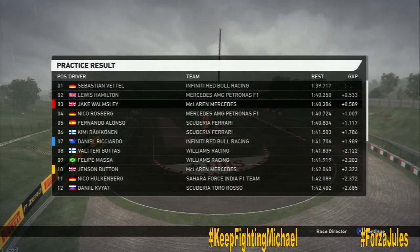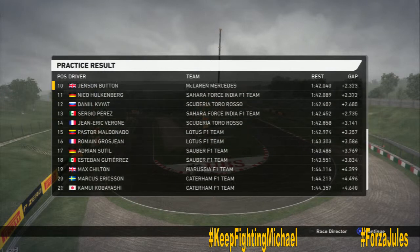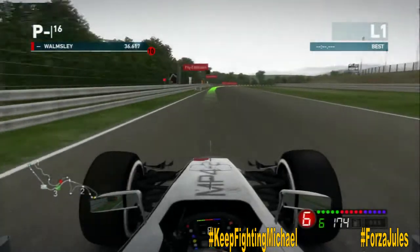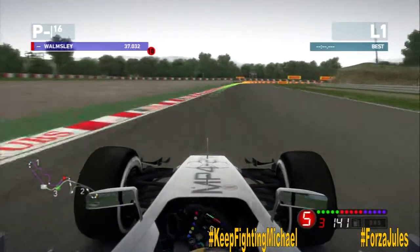And these are the practice results, as you can see, especially for the top of the session, with Lewis Hamilton in second and then myself in third. My rival Daniel Ricciardo finished practice in 7th, and my teammate Jenson Button finished practice in 10th. But now, as we go into qualifying, this is Q2, and this is what happened in Q2.